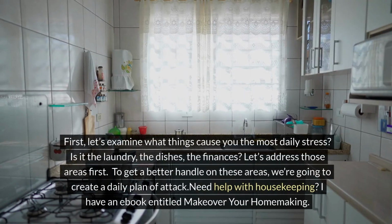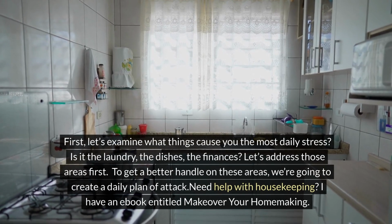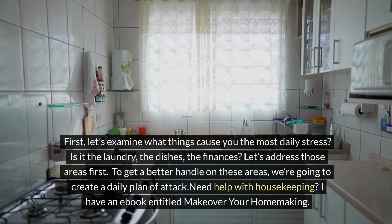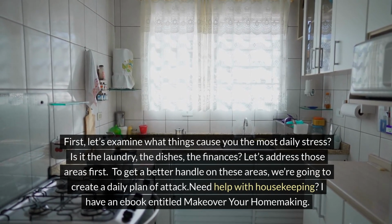First, let's examine what things cause you the most daily stress. Is it the laundry, the dishes, the finances? Let's address those areas first. To get a better handle on these areas, we're going to create a daily plan of attack.